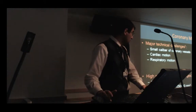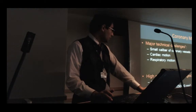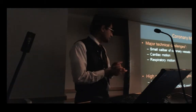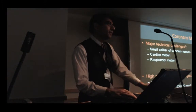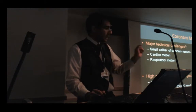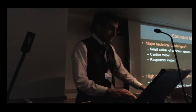To have a higher spatial resolution, we would like isotropic 1 millimeter cube resolution for our coronary MRI. If we have a field of view of 256 by 256 by 90 millimeters to cover the whole heart and see all branches of the coronaries, that means I have to acquire 90 times 256 k-space lines. If I am using the steady state free precession sequence that is mostly used in cardiovascular imaging, my TR, the time I need to acquire one k-space line, is 5 milliseconds. So 256 times 90 times 5 milliseconds is around 2 minutes.